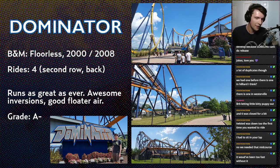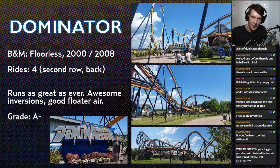Dominator. My baby, my one true love. So if you don't know me, I'm a huge Geauga Lake fanboy because we lived pretty close to Geauga Lake growing up here in Ohio, and Dominator was the best roller coaster at Geauga Lake before it closed. And I have a lot of good memories of riding Dominator when I was a kid in the early to mid 2000s.